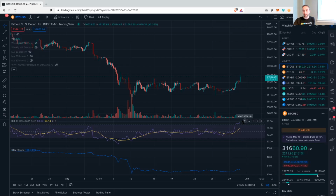OBV stands for on-balance volume, and this is calculated by adding the total volume transacted for all candles when the price goes up, then subtracting the volume for all candles when the price goes down. And so this is a momentum indicator. When it goes up, it indicates that buy volume is dominant. When it goes down, it indicates that sell volume is dominant. So when it's going up, that's a bullish signal because it indicates that the buyers are running the show. And when it goes down, that's bearish because it indicates that sellers are running the show.